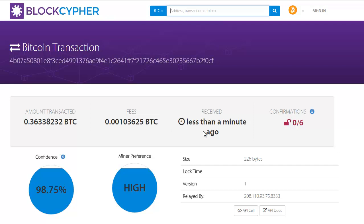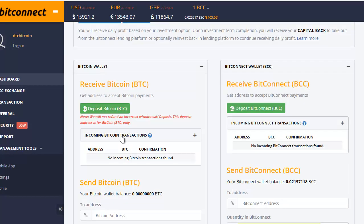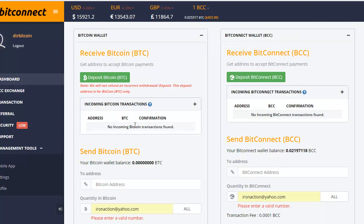I just received it less than a minute ago. Waiting for confirmation. I have to double check and triple check and quadruple check it. And then when it gets finally confirmed, it goes over there, and then I go back over to my Bitconnect. And it should be coming in. Incoming Bitconnect transactions. No incoming coins yet. Remember, I have to have that 6 out of 6 confirmations. And then it'll show up here. And when that happens, hopefully in the next few minutes, I'll come back and finish this and show you how to lend it out. That's what we want to do. We want to lend it out.